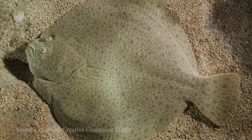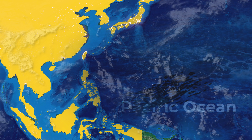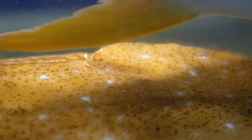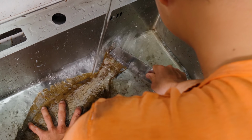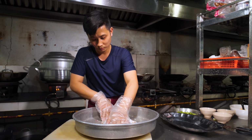Out of the 700 species of flatfish, there's one native to the northwestern Pacific Ocean that folks are willing to pay top dollar for. If you're in Japan, it's called a Japanese flatfish. If you're in Korea, it's called a Korean flatfish. And it's also called a bastard halibut. I didn't name it. Look on Wikipedia. It's science. In this episode, we're seeing how it's prepared by both Japanese folks and folks here in Vietnam. From here, I'm going to try to acquaint myself with the fish.